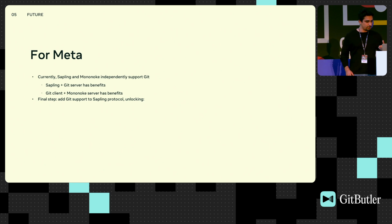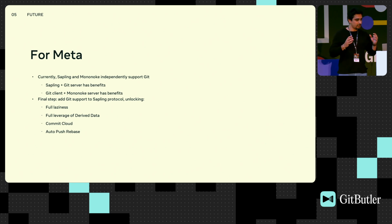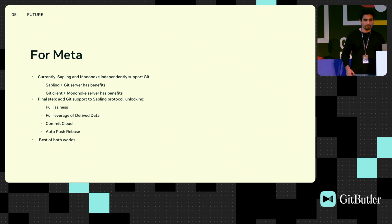Our final goal is to add Git support to Sapling protocol that unlocks features like full laziness, where we don't download any unnecessary blobs, trees, or commits, unlocking the full potential of derived data that Mononoke can offer, commit cloud, and auto push rebase. In short, you can see that with adding Git support to Sapling protocol, we'll be able to unlock the best of both worlds.